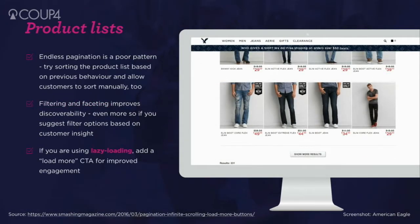And here's a good practical tip for sites using lazy loading. So if you just load more products as the user scrolls down, that can be considered an anti-pattern. Everyone who's kind of tried to reach the footer while scrolling down probably agrees. So while lazy loading promotes discovery and glanceability, it does so at the expense of engagement. So the better approach is to limit the amount of lazy loaded products and add a call to action for loading more products when the user actually wants and needs them.